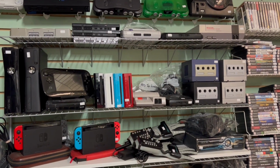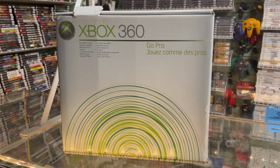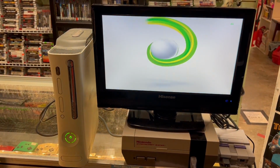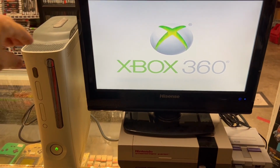It's time to test everyone's favorite video game console, the white Xbox 360. What do you think the chances are that it's gonna work? So here's the moment of truth. Yeah, so far so good. It's powering up, showing everything, and let's see if it will read a game.